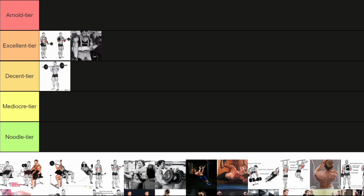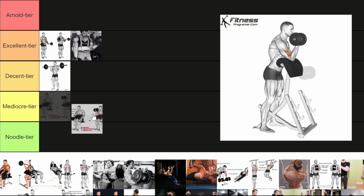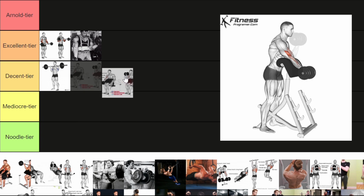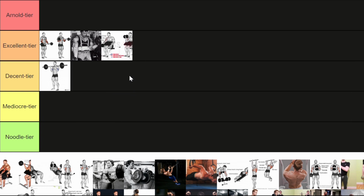Then we have this guy right there. This is the, if I am not mistaken, dumbbell preacher curl. And the dumbbell preacher curl, in my opinion, also falls in the excellent tier. I'm always going to tell you verbally what the exercises are because I understand that these small icons can be a little bit confusing. But I'm also going to include the image of the exercise if I can so that you know exactly what we're talking about. So this one is with a dumbbell on the preacher curl.